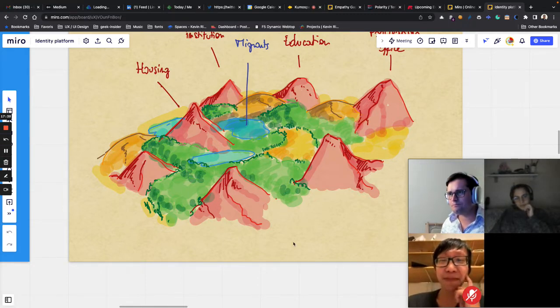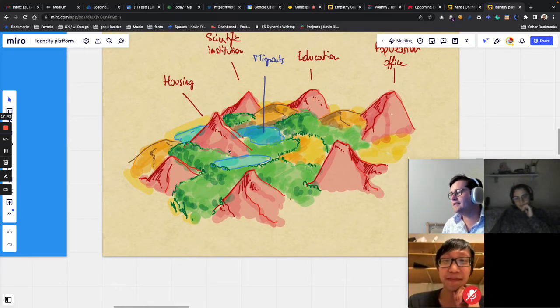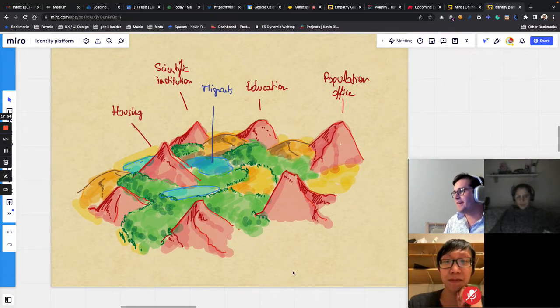Pencil. Yeah. So I basically had five colors to play with: yellow, red, green, blue, and black and white, and that's it. So it's really basic, but it does the job.